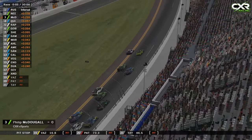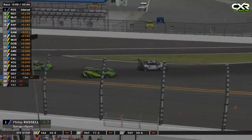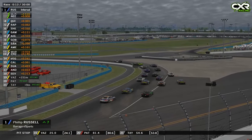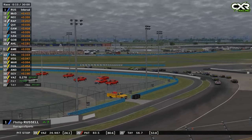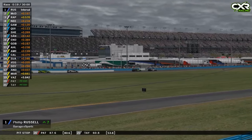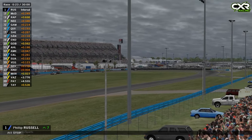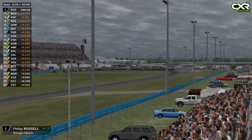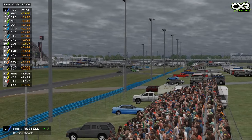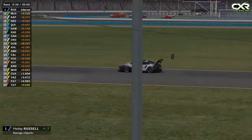So we are away. Let me keep up with the front. For some reason, Webster's livery didn't load for the second race. So it looks like everyone has got away cleanly. There's a few little swaps of position, but that's what you kind of expect for the first lap of the race.